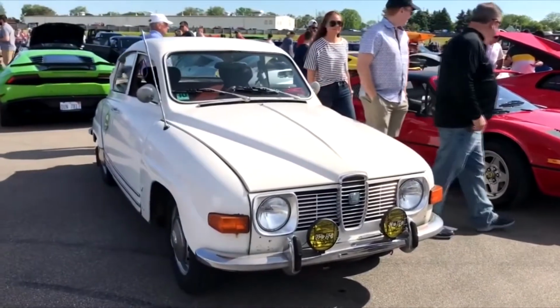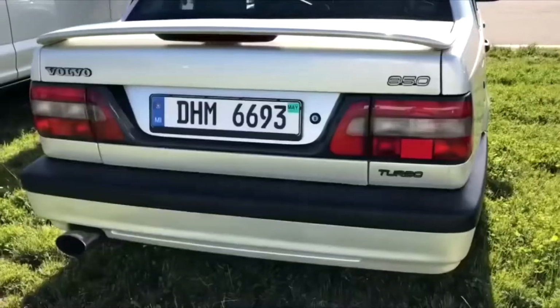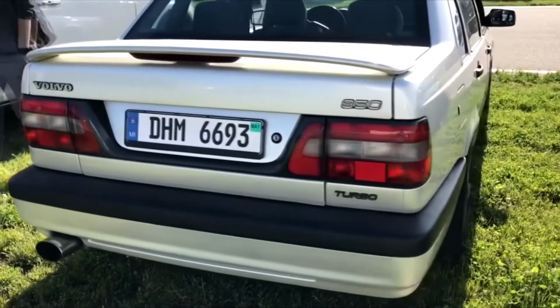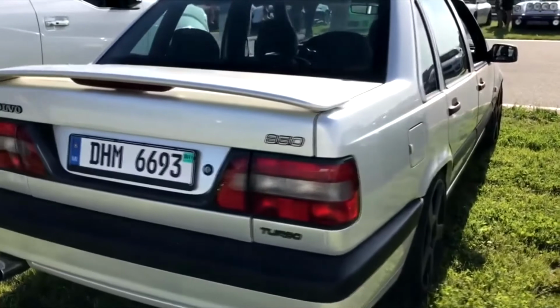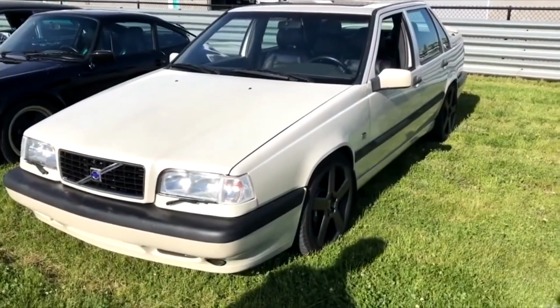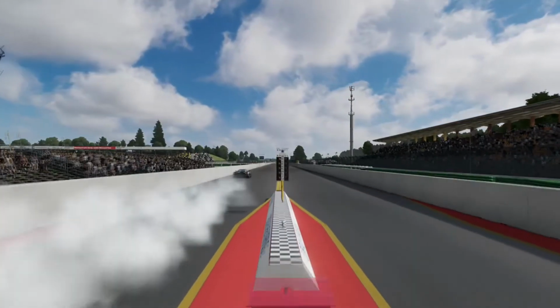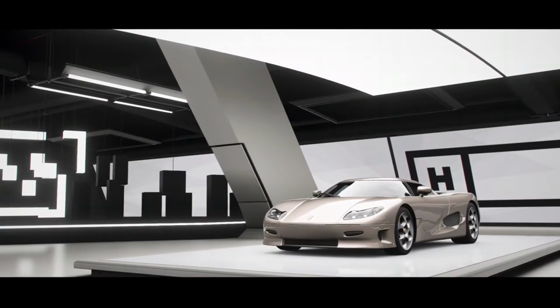When you think of Sweden, especially in the automotive sense, you think of the safety-minded, practical, slightly quirky Volvo, Saab type of vehicles. However, there is another option. Welcome to Koenigsegg.